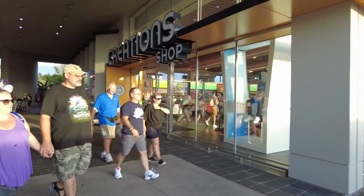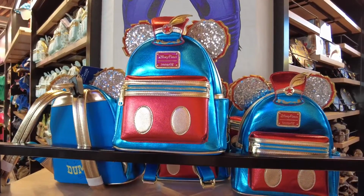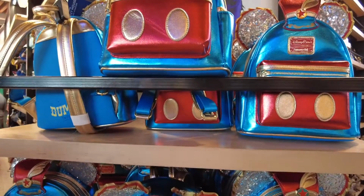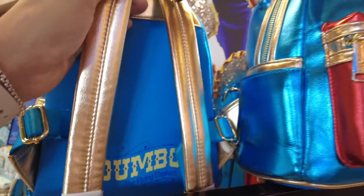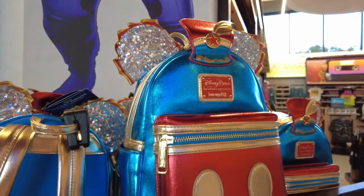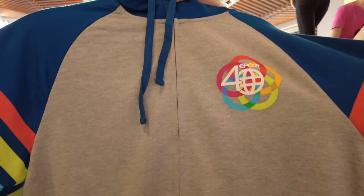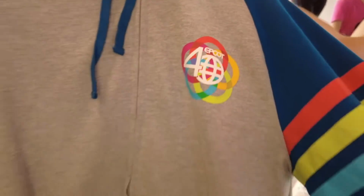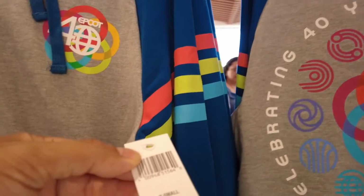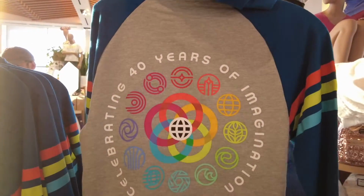Well, our first stop, of course, we're going to check out Creations. So we just found the newest edition of the Mickey's Main Attraction Collection, and we've got Dumbo. So cute. So we found an EPCOT 40th zip-up hoodie. It's got the 40th logo here. And this one is $64.99. The back of this is awesome though. I really like the back.